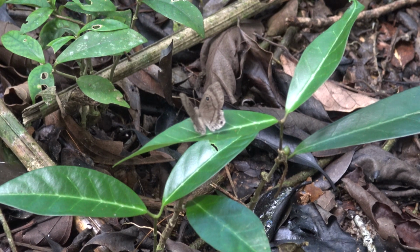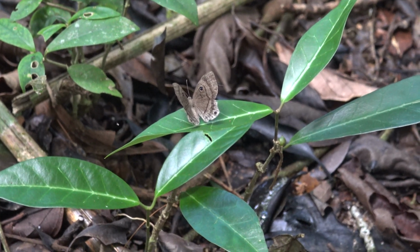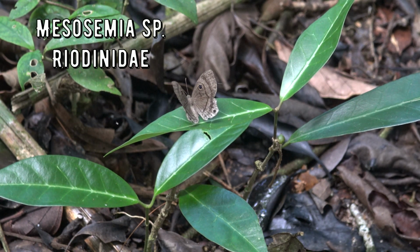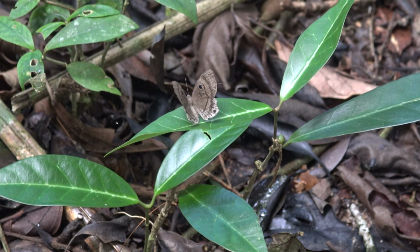This is a Mesosemia species. Now this species is hard for me to identify. If you know the ID, then please let me know in the comments. What butterfly is this? I am not confident enough to bring it down to a species level. I'll just stick to the genus Mesosemia. These are typical of shaded forests.